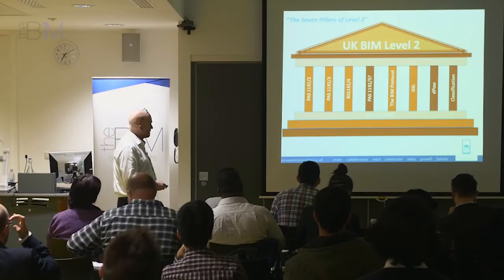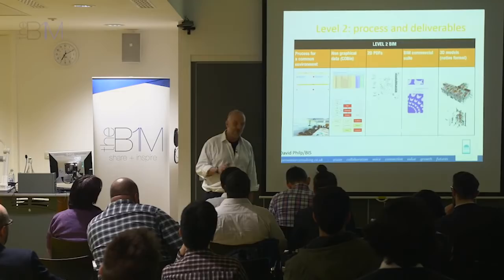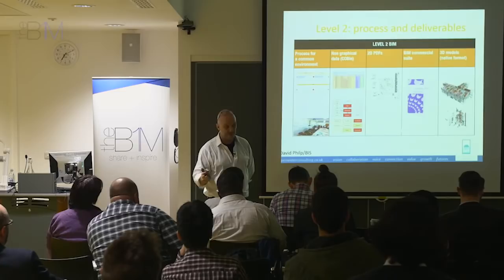And so Mervyn's had a big input here. These are the key outputs for level 2 BIM. So basically, you've got to have a process for a common data environment. You've got to have some form of output for your non-graphical data. That's everything else but the geometry. And the UK BIM Level 2 standard is based on something called COBie, which again we'll get to. But a lot of people are actually migrating to something called IFC, which again we'll talk about in a minute.